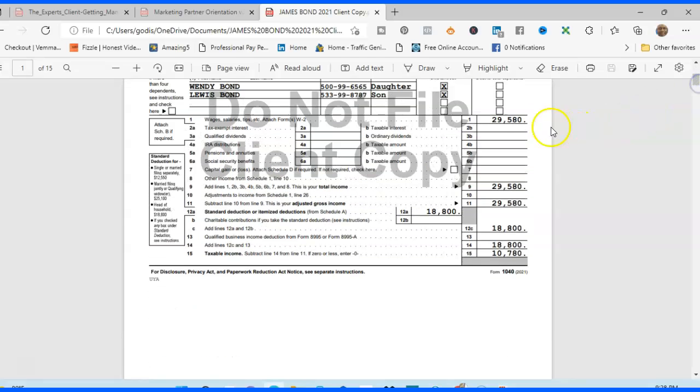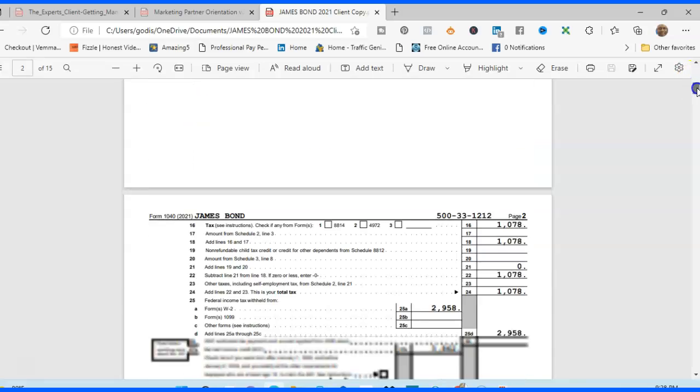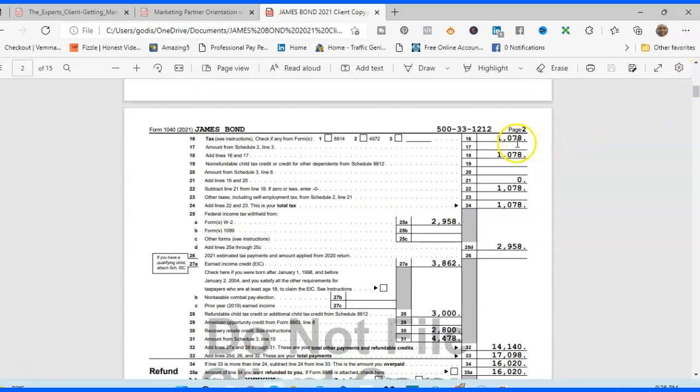we show you the income he had was from wages, $29,580. It was all he made. As head of household, the standard deduction was $18,800, which left him a net income of $10,780. The taxes on that came out to be $1,078 he owed. At this point, that money carries down to line 24.